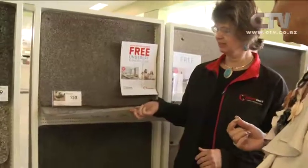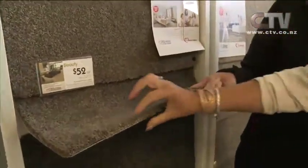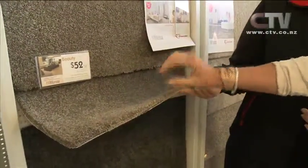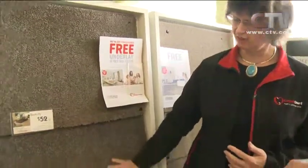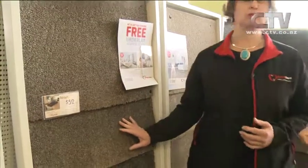It's a form of polyester. You can see how thick it is. Now, you might have seen on TV advertising free lay and underlay on the beauty range. So this is the beauty range here. These are the five colours in the beauty range. Free lay and free underlay is equivalent to a $76 a broadloom metre saving.